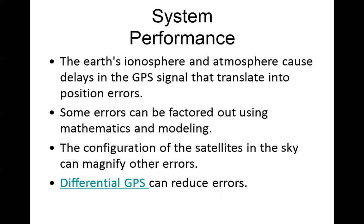The Earth's ionosphere and atmosphere cause delay in the GPS signal that translates into position error. Some error can be factored out using mathematics and modeling. The configuration of the satellites in the sky can magnify other errors. Differential GPS can reduce the error.